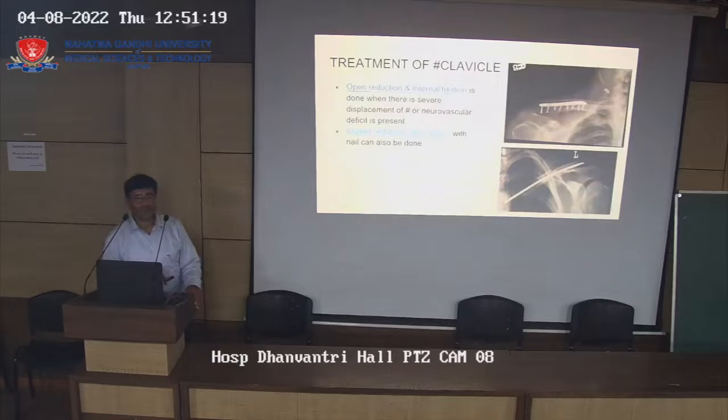So in those fractures which are severely displaced, it has been seen that the fractures almost always unite, but in those cases where it is severely comminuted or severely displaced, ultimately your shoulder functions suffer. There is some pain or some decrease in the range of movement of the shoulder. So therefore, in these cases now we do an open reduction and internal fixation. What are the implants we use? We use a plate and a screw system to fix the fracture, or sometimes we do a closed reduction and intramedullary nail fixation.